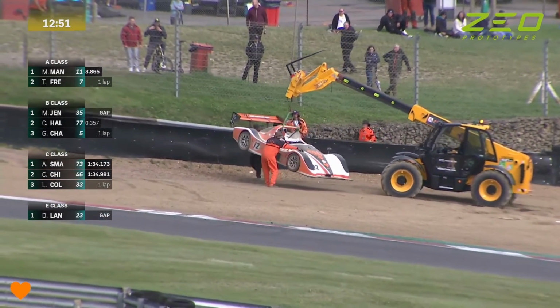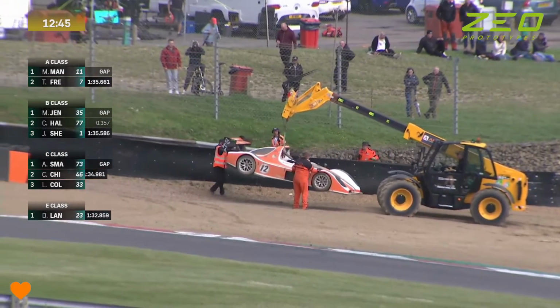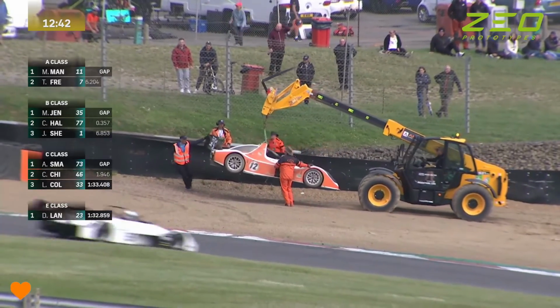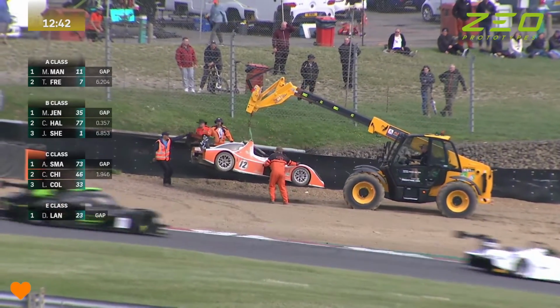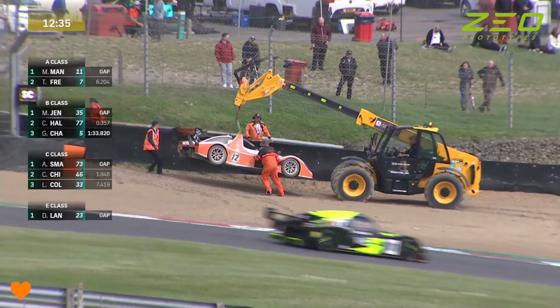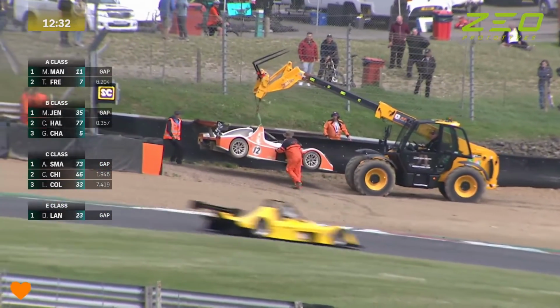Ooh, steady chaps, that's quite an expensive Radical to have hanging off the crane, but they're doing a grand job to at least get it in position to get it back to the paddock as quickly as possible after the race finishes, so that hopefully Andy Fido can get the gravel shaken out of the car and get it all back in line for the second race later on this afternoon. That will be the last race of the timetable today.